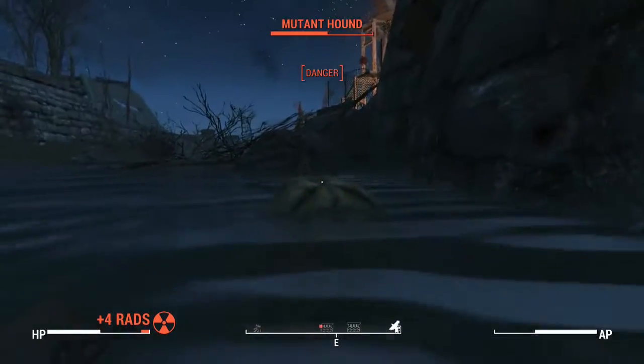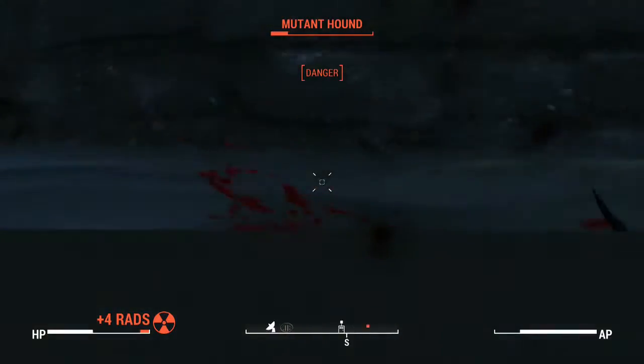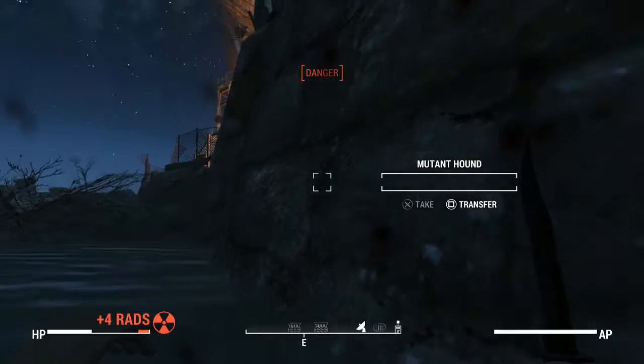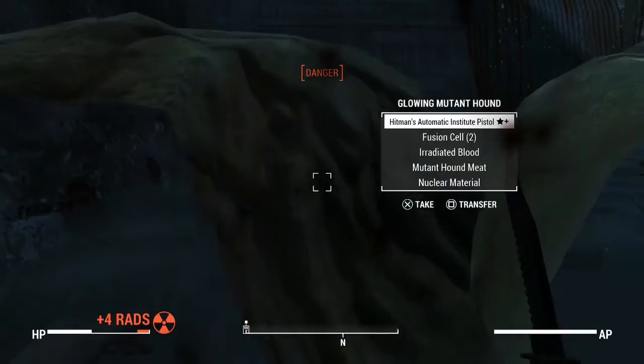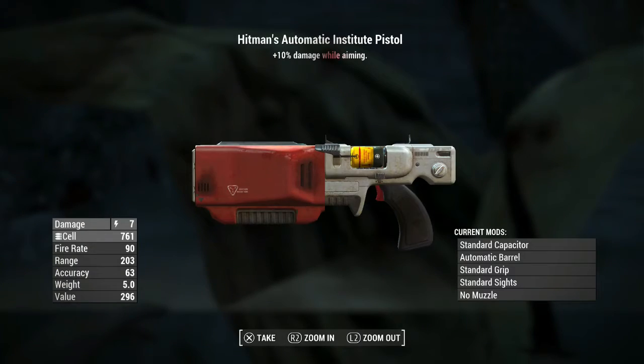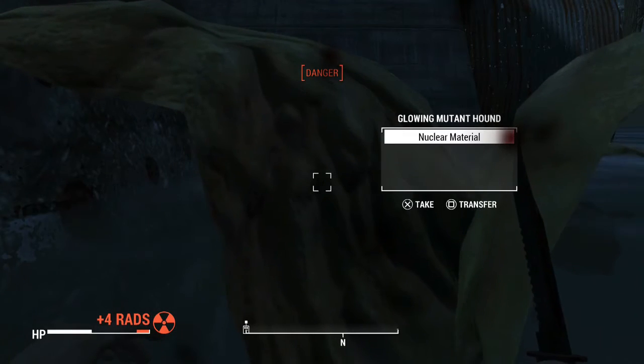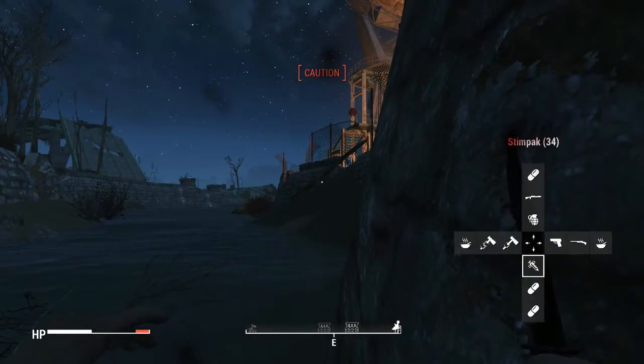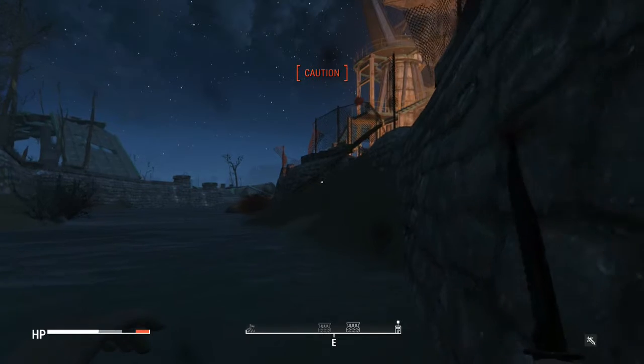Stab! Stab! Stab! Okay, could you all just, like, leave me the fuck alone for a second? This is not how I wanted to do it. What do we got? Hitman's Automatic Institute Pistol, 10% damage while aiming. Hey, that's pretty cool. Not bad. But I'm okay.